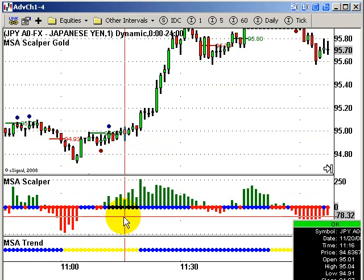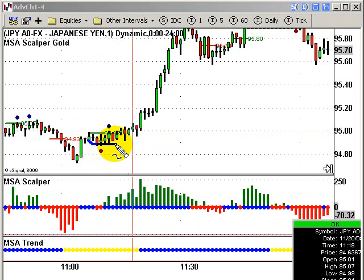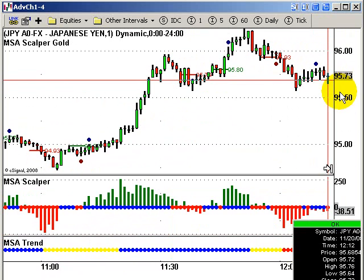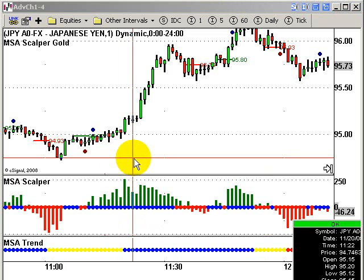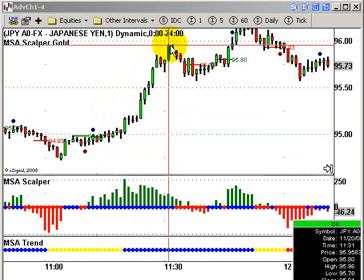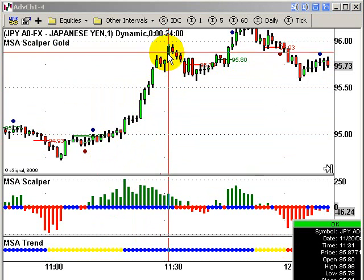That's at 94.98, long signal. Trend is neutral there. It's okay to take longs or shorts, and eventually it did turn blue. And you can see this one. Let me squeeze this up here. So on the long there from 94.98 up to here, you get just about 100 pips. So you could have exited somewhere in here with 80 to 100 pips on that move alone.